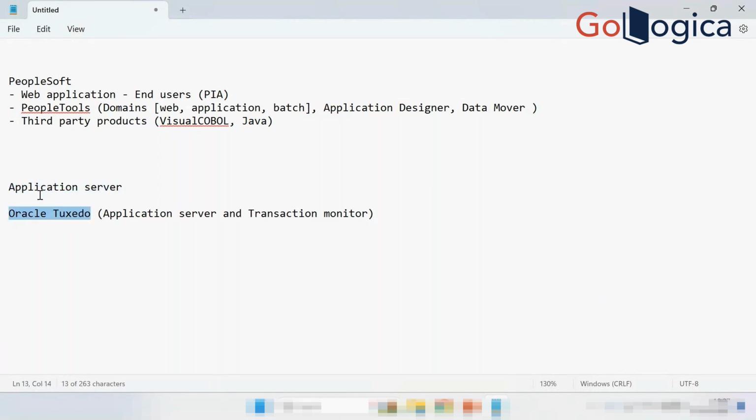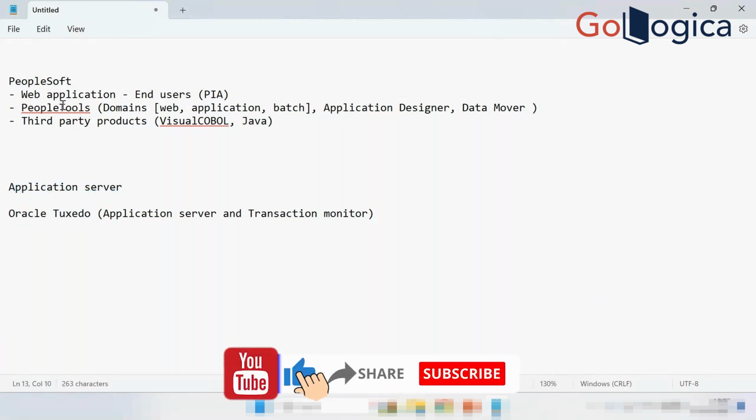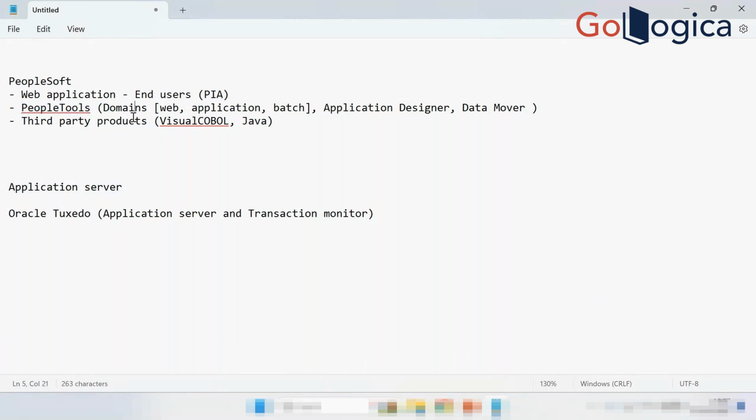So using Oracle Tuxedo, you would create application server domains. And as I said, you don't have to do it from scratch, we have PeopleTools which would support this. So it is just a menu based thing. You choose options, you choose the configuration, and that's it. Your application server is configured, and it is ready to be up.